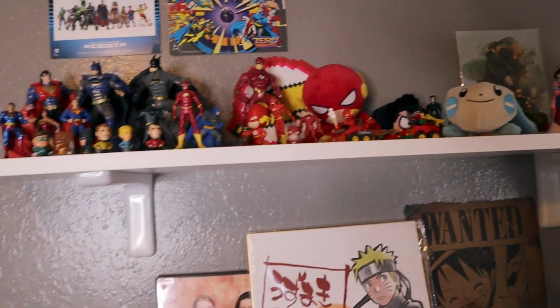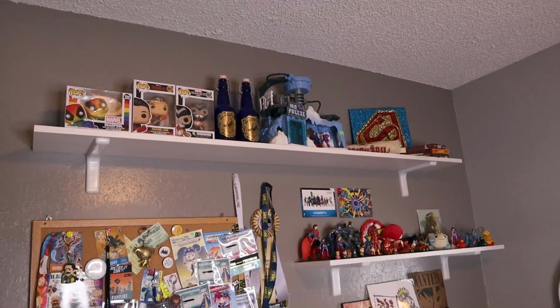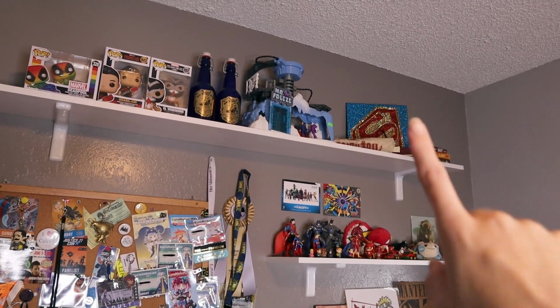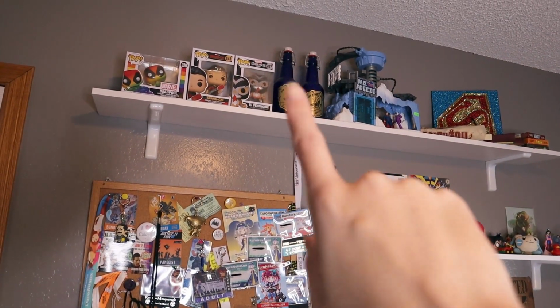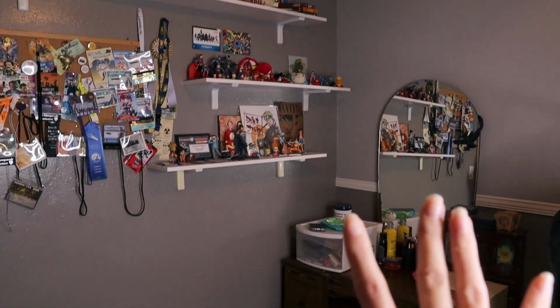So then there's one more shelf above that, which you actually never see in the background of my videos. It's a little too tall. So there's the top shelf. That's what that looks like. The sparkly thing in the corner is actually my graduation cap from when I graduated with my engineering degree. Then I have some more figurines and stuff, the bottles from Ren Fair and some pop figurines. There's my backdrop, and then let's move on to the vanity.